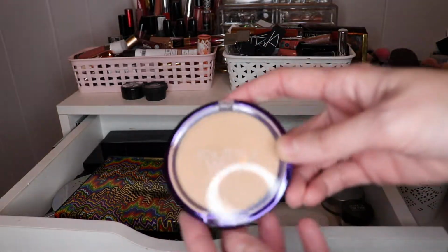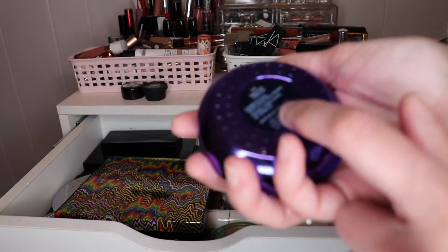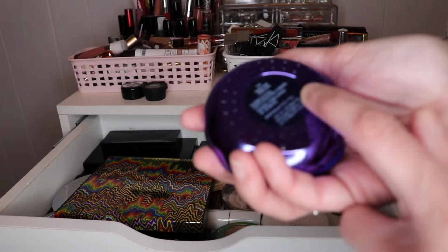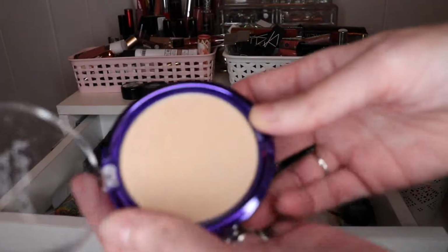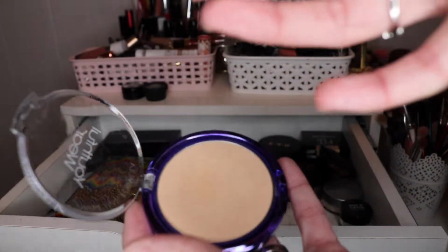The first one I have is this Physicians Formula Youthful Wear Powder. This is in the shade Translucent. This says Cosmeceutical Youth Boosting Powder. This is a really, really beautiful powder. It's got a luminosity to it. So you can see it's got a really beautiful sheen to it. I love this powder.